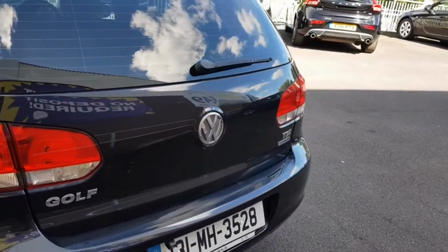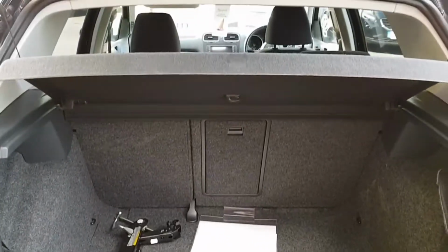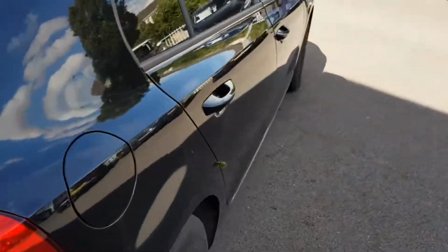Quick look around the back, you do have a rear reversing camera on this one. As you can see, extremely spacious boot. You do have the 60-40 rear split seats.